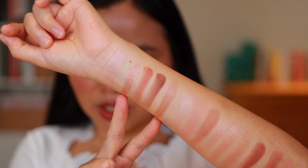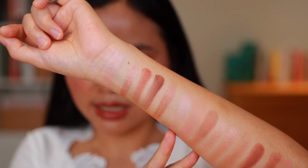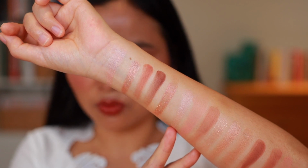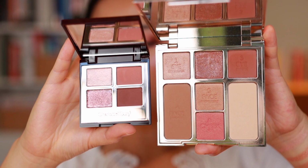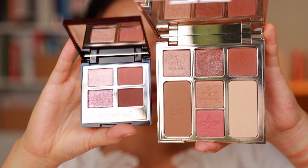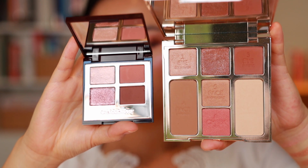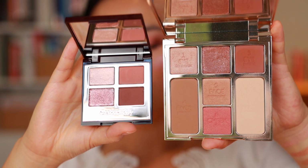Pillow Talk Dreams has much more shimmery shades here in comparison to the two shades in original Pillow Talk, which are much more muted. And then I also wanted to compare Pillow Talk Dreams with my Instant Look of Love in a palette, which I have in the shade Glowing Beauty. You can see that the color story is quite similar.